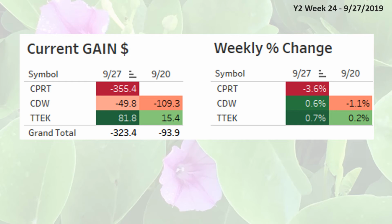So in the current dollar gain, you can see Copart, I've lost $355, and TTEK down at the bottom, I have a gain of $81. So I'm really not doing great in any of my stocks. And then the weekly percentage change for Copart, that's since I purchased it, since I've only held it for 1 week. And then for CDW, the 0.6% is its gain for the week, and TTEK gain 0.7%.